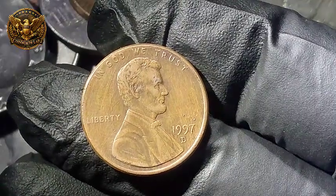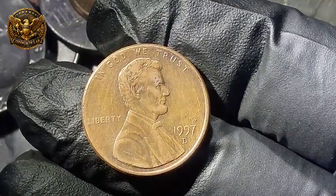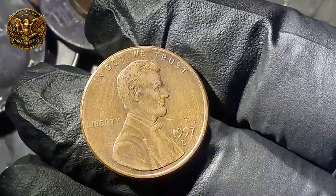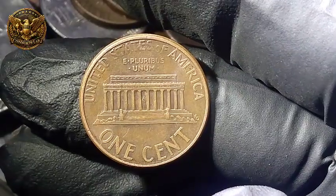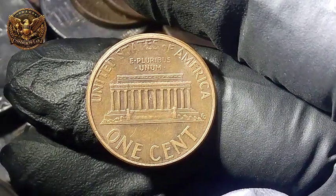What apparently happened, according to the limited information that's been pieced together from mint employees who worked at Denver in 1997, is that there was a brief period, possibly only lasting 15 to 20 minutes, when multiple things went wrong simultaneously during a shift change.